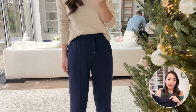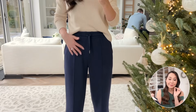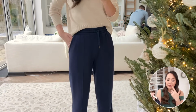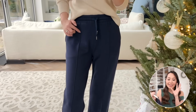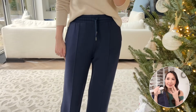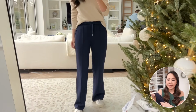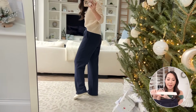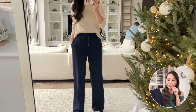These also come in the ivory as well. I also tried the ivory, but I feel like they're not super see-through, but you can see the pockets on the inside, and I just feel like it cheapens the look and doesn't look as luxe as they actually are, because they aren't cheap by any means. So I returned the cream ones, but the navy ones for me were an absolute keeper. I think they are so great.